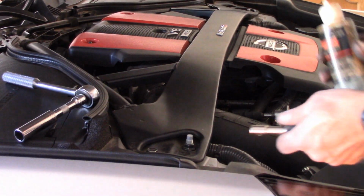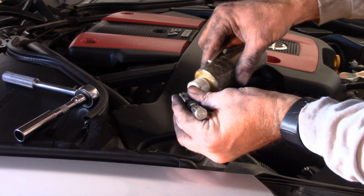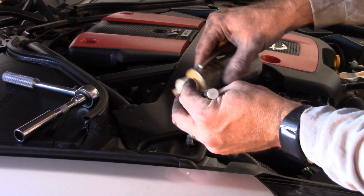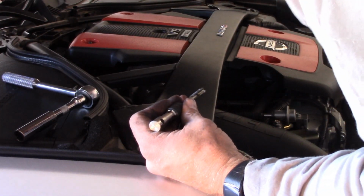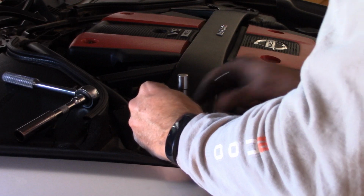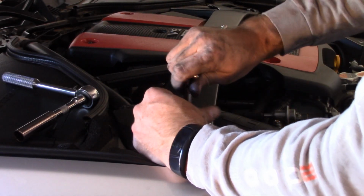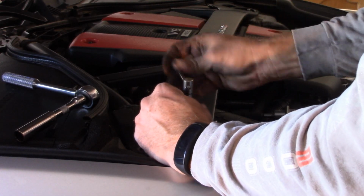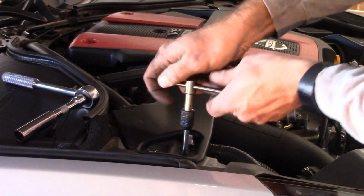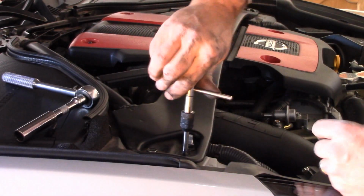It's a good idea to have a tap and die set around your shop, because sometimes you'll run into a nut or a bolt or a hole that's just not right. And if you clean it out, it'll save you trouble in the future. I'm just going to run this through, clean up those threads.